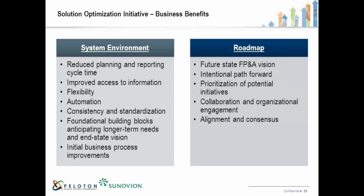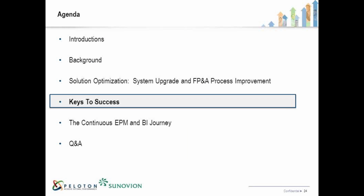So during this solution optimization, we were able to increase flexibility, expand the foundational building blocks where necessary to support the known projects that would be coming down the line. In addition to that, we also began collaborating with the wider organization to build some of those key relationships, gain alignment and consensus within the organization. So during that roadmap and during the initial solution optimization, we were really able to build the right relationships to help us move forward as we work down the items on the roadmap.